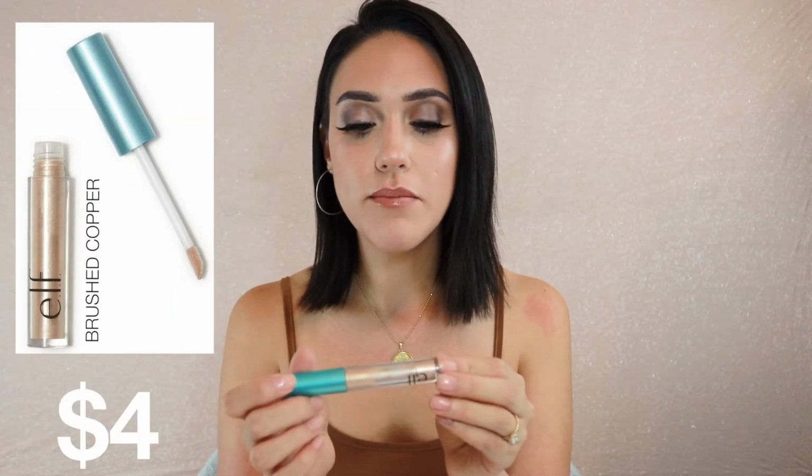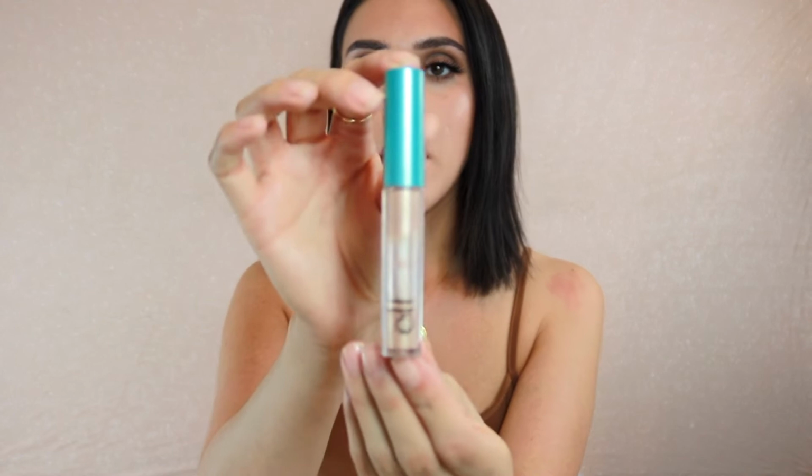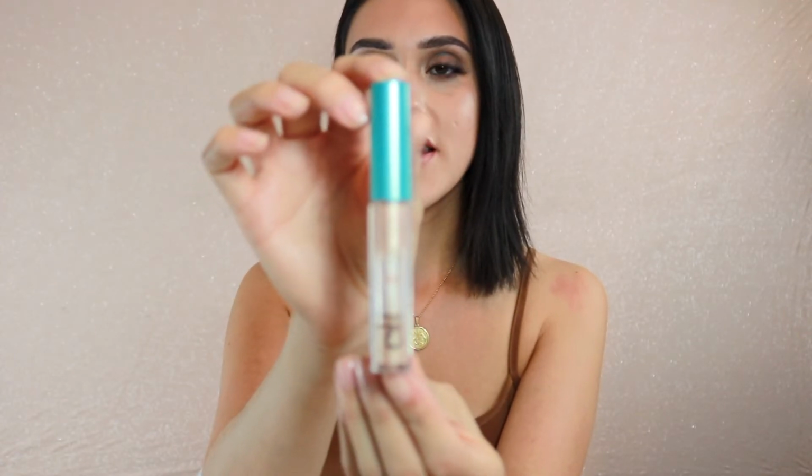Okay, so the next highlight that I am also so obsessed with, these two highlights are my favorite drugstore highlights, by far. And this one is not even a highlight. It's called Brushed Copper, and it's the Molten Liquid Eyeshadow. And I also got this one online. I have seen them sell it in store.